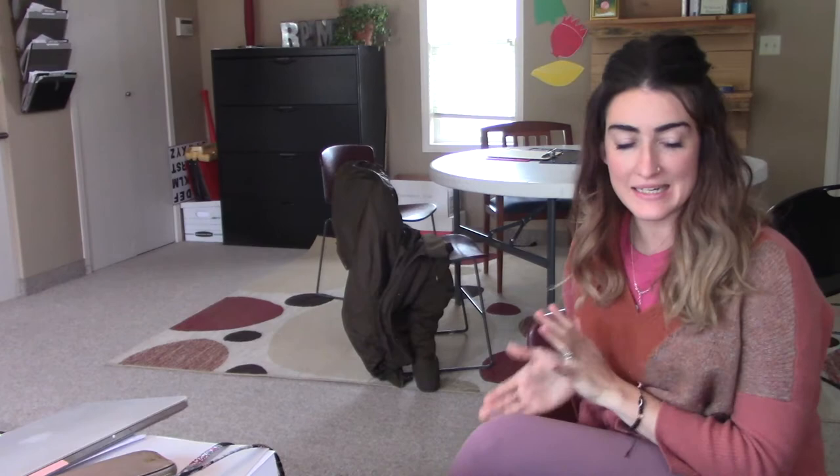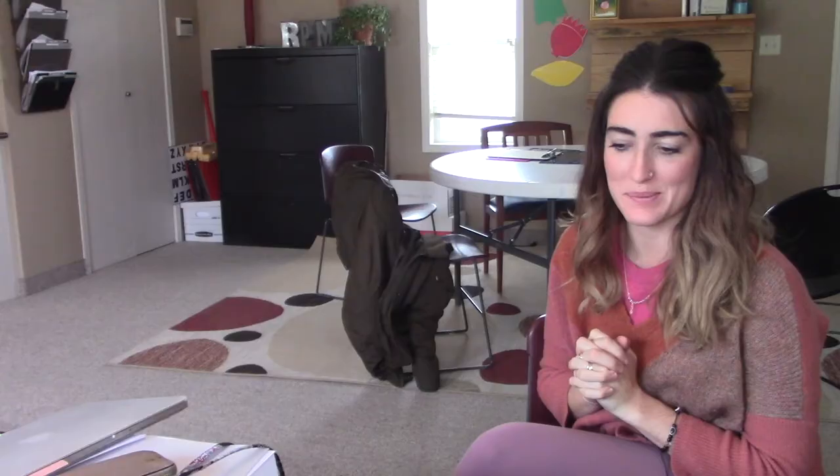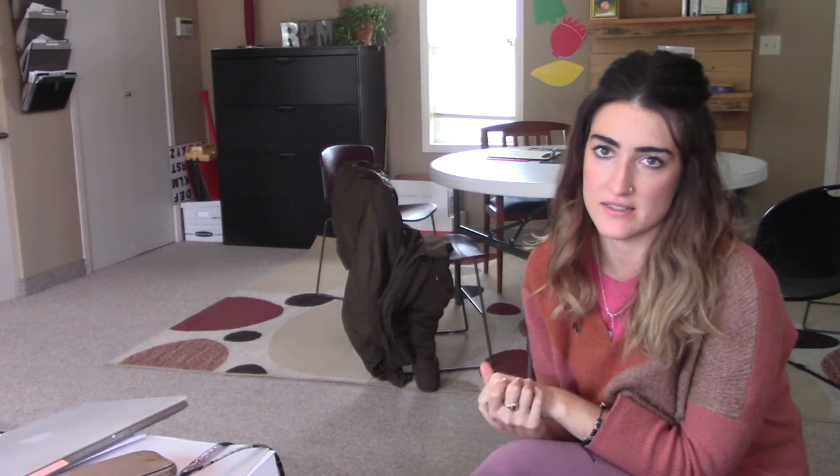All right, now that we have the supplies that we need, we are talking about artist Serge Poliakoff. I think that's how you pronounce it. Poliakoff, yes. He was a Russian artist that lived in Russia till he was in his teens and then moved to Germany and London and then ended up in France where he ended up getting his citizenship.